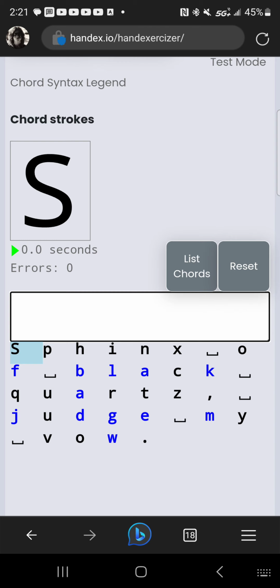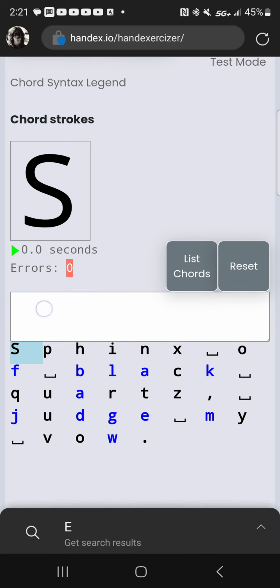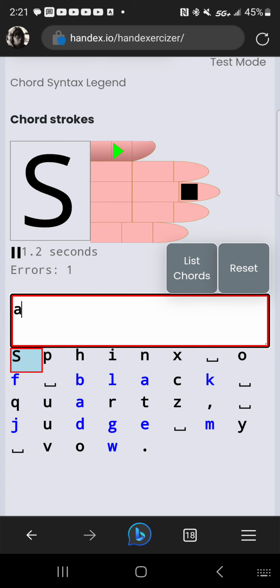So here's a live test. It's got a timer, and it's going to tell me how many times I screwed up. I'm going to screw up on purpose. Maybe I'll do it on this first one because I want to show you what it does. I typed the wrong thing, and look what it does. It shows me the key. So this is super awesome.